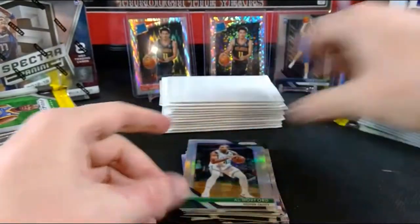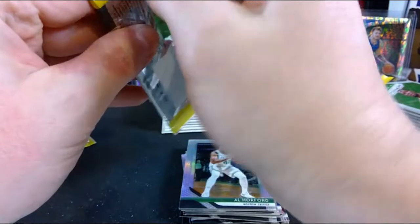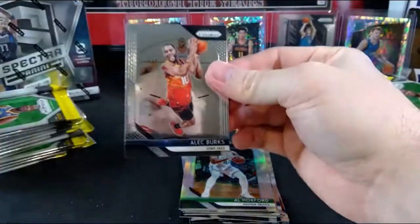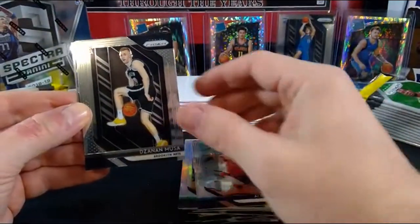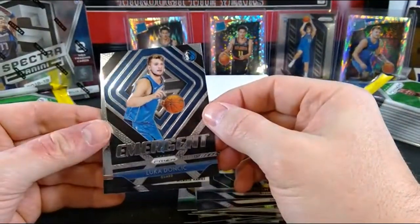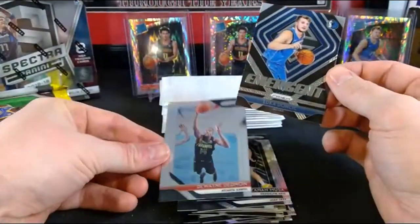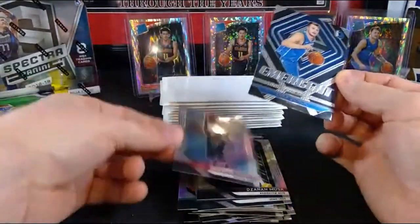Boy, got a lot of Al Horfords and Luke Kennards. And he's on you. Alec Burks. Sanan Musa. Oh, there you go. So Luca insert, regular. I'll take it. Dwayne Redmond. It's a weird, why does the card look weird? It does, but okay.